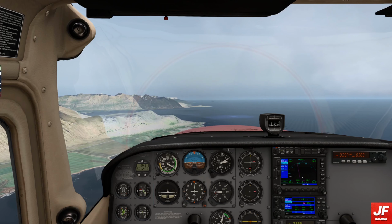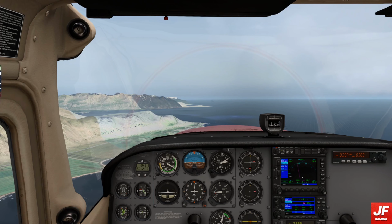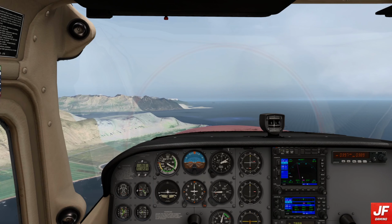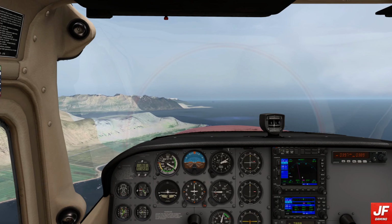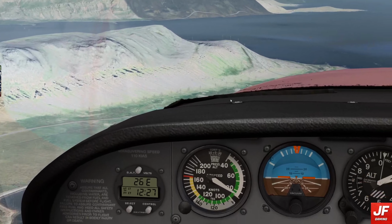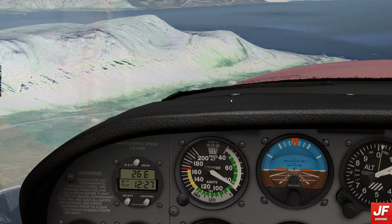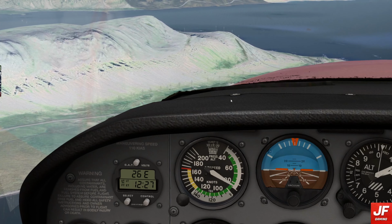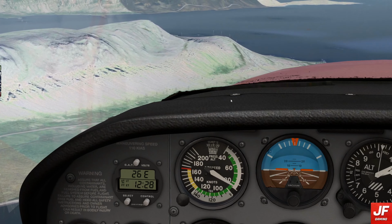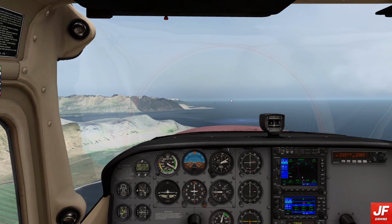Provided we can maintain the correct speed, it shouldn't be too bad. We seem to be hovering around the 80 mark. Now I have no idea what that temperature actually means, what this is for. I guess it's for calibrated airspeed, which we're not using anyway.